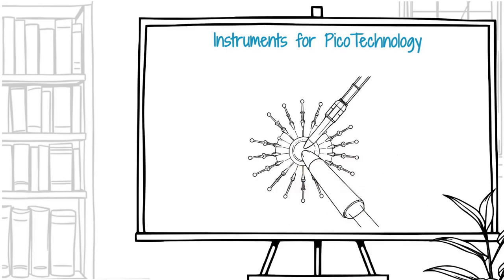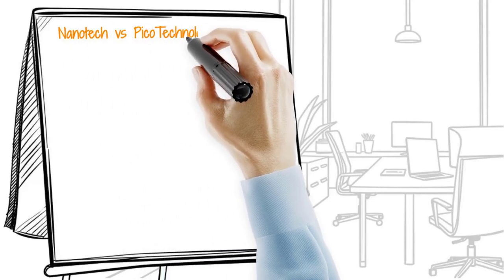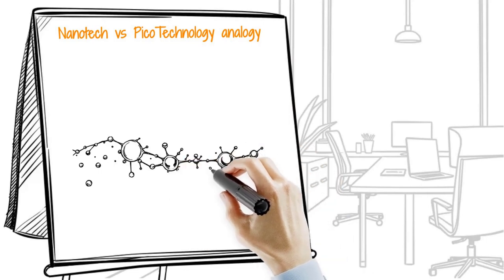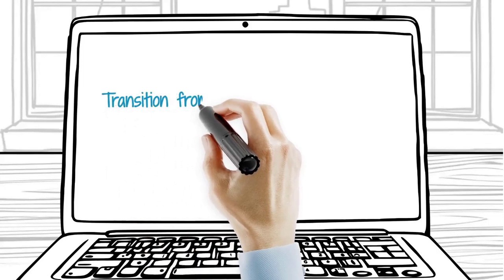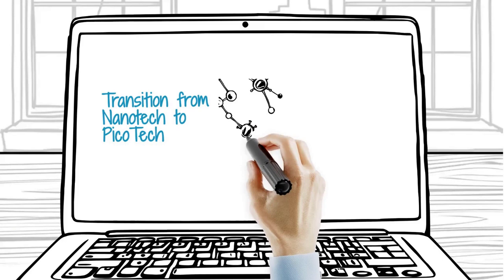The average covalent bond length between hydrogen atoms in H2 is 74 picometers. Picotechnology aims to manipulate such dimensions precisely. If nanotech is like arranging beads on a necklace, picotechnology is like modifying the internal structure of each bead at the atomic level. Nanotechnology manipulates clusters of atoms. In contrast, picotechnology targets individual atomic orbitals, intra-atomic forces, and quantum states.